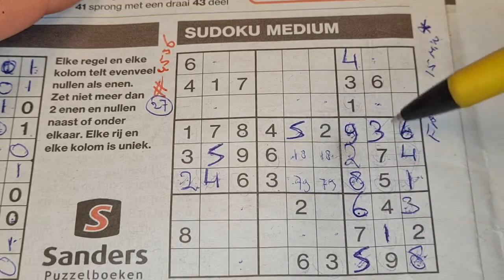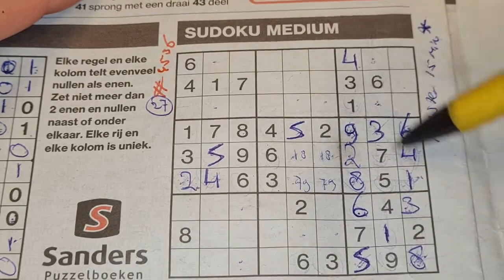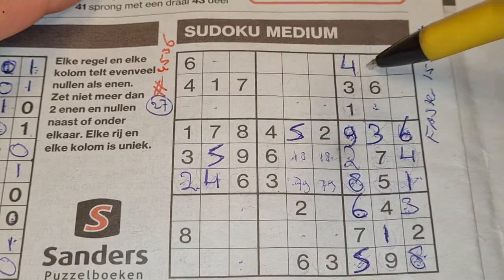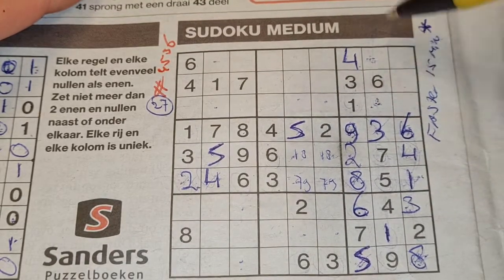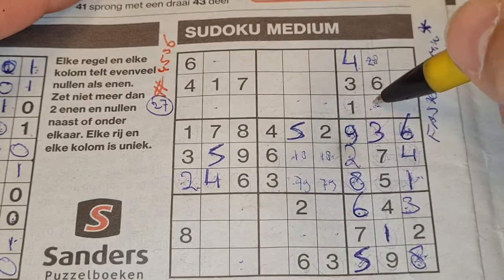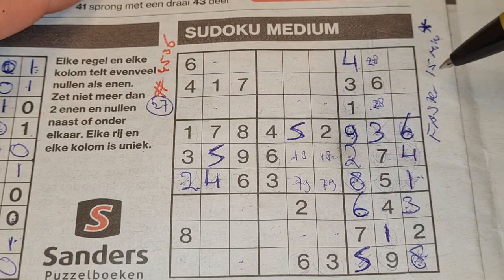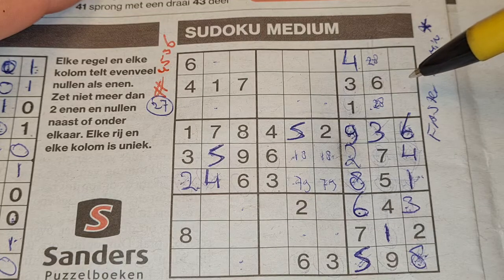Two missing numbers in this column. For the numbers 1, the 2 is missing. The 3, the 4, the 5, the 6, the 7, and 8 is missing. 2 and 8. Let me mark those two boxes. Okay, 2 and 8. Then 5, 7, 8.